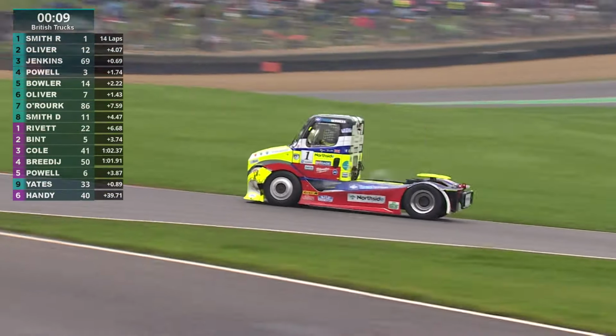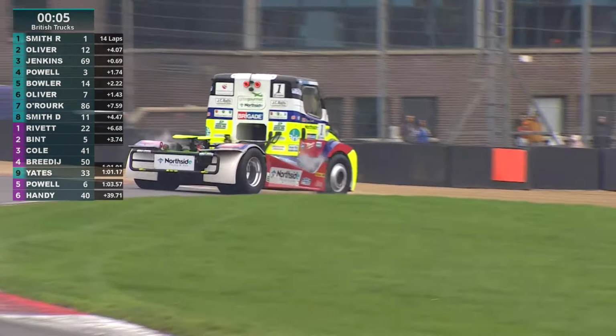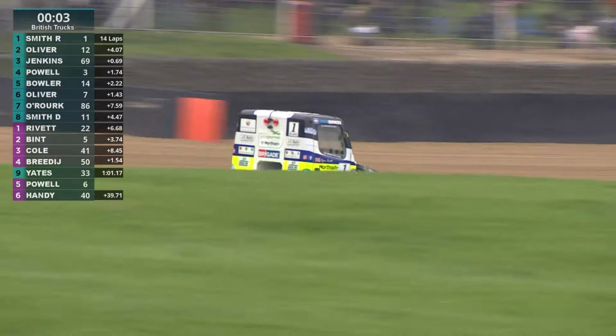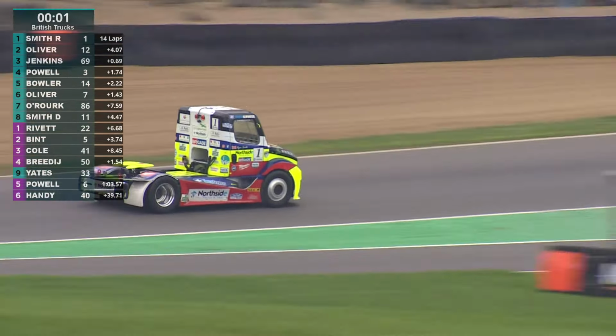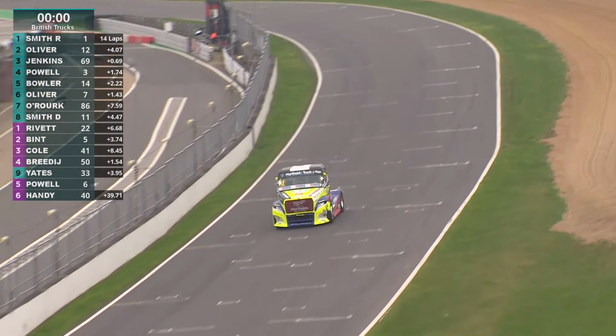He's coming into Surtees now with 10 seconds left on the clock, and it's going to be... He might catch it like he did yesterday, though. One more lap with 1 second left. Well, we'll see. He was 4 seconds too early in race 2 yesterday. Had to do an extra lap. We'll wait to see the checkered flag goes out this time.